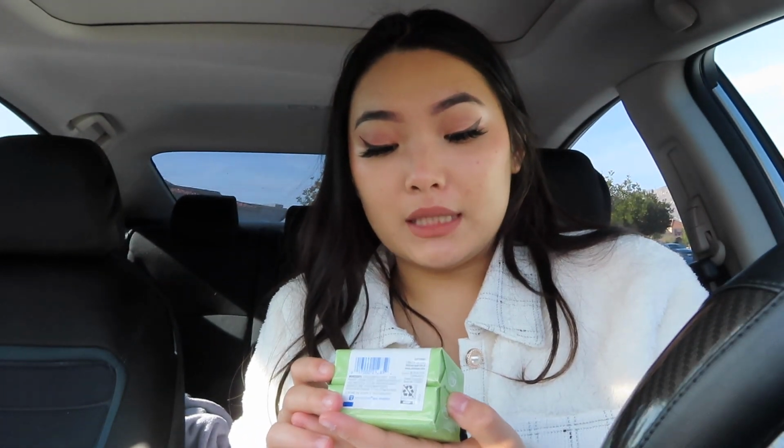The Dial Basics Hypoallergenic. Some people said that Dial was irritating their skin. So I tried this one out. My regular Dial soap hasn't irritated my skin, so that's really good. But I just wanted to try these out because I'm insane. Yeah, I know. And then, let's see, I think this is the last thing, is it?